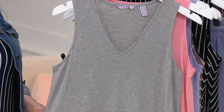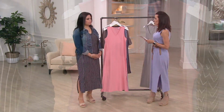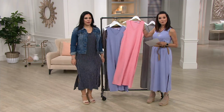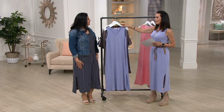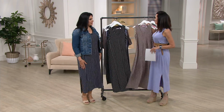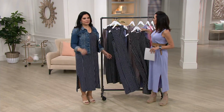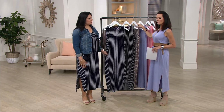Our sizing is double extra small through 3X. The regular length is 50 inches. Your petite length is 46 inches. And I'll tell you, I'm 5'5", I'm in the regular with a double extra small. My choice was to wear it with an obi belt, which I love. So it's just giving you an idea that you can do a little bit more chicness with it.